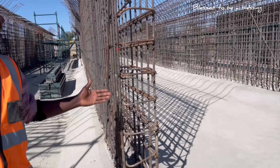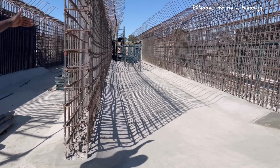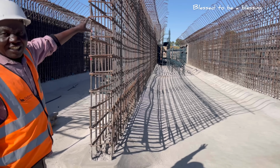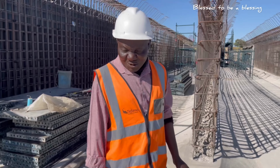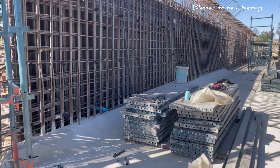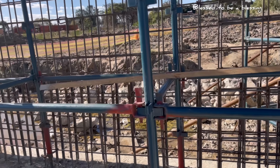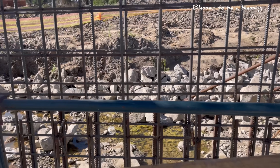This is section A. It is around 60 meters. Then section B. Then section C. All built by Zimbabweans, fully Zimbabwean. No expatriates. These ones with this shape, which are sloping, what we call wing ones. Oh, these are the wings. Yes, I've seen these.